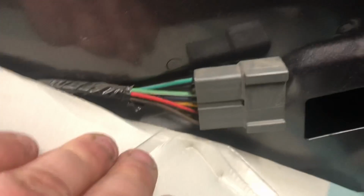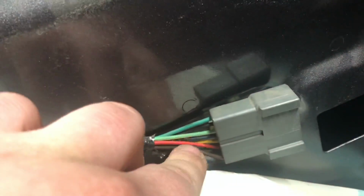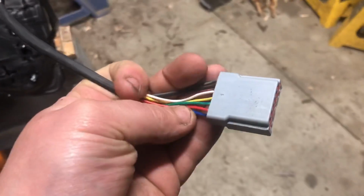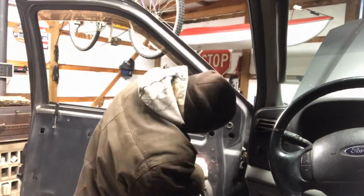So this is the connector that I'm referring to. You can see, look how many wires we have here compared to what our mirror actually has. So our mirror only has 4 wires, 2 yellow, red, and a blue. But over here, we have all of the options for that mirror. It's just that we're not utilizing all of them based on the mirror setup. So this piece here, as you can see, matches what we have on the door there. Now we will have all of the nice, cool features, and these things will look good.